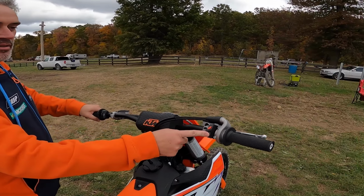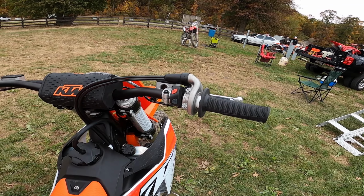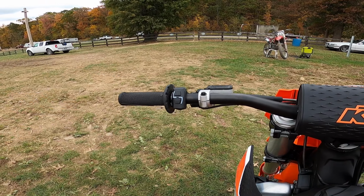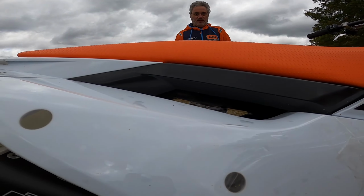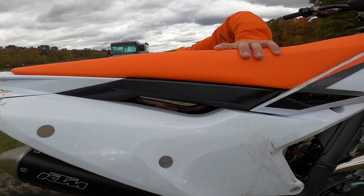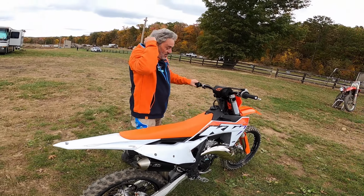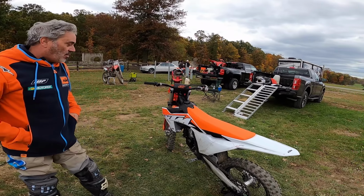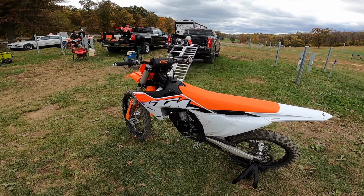So you've got a start button and a kill button, and you've got a map switch here. You've got 2 maps, 1 and 2. And you can see right through the bike. How about that? Okay, you see on the other side? Yep, I think so. Hey, how about that? Yeah, a little handle for the first time that I can remember in KTM history. I've had a 125 and a 150. I don't remember that handle there. I think it's pretty great. I love the graphics. I love the orange seat. Looks pretty great all the way around to me.